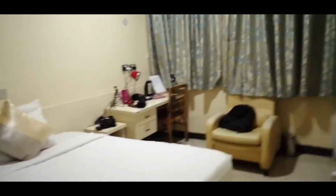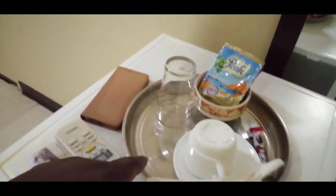So here we are. As you come in, this is the wardrobe. You can see, and it's got a safe for you to keep your valuables. To reset the safe, please call the reception desk. And it's got a small fridge, and of course a complimentary, I think, water. You get that every day anyway. Complimentary water and tea supply.